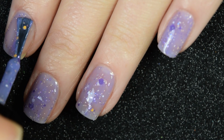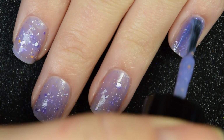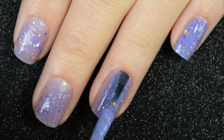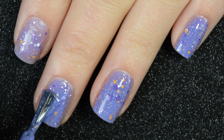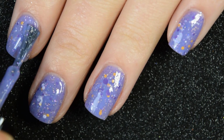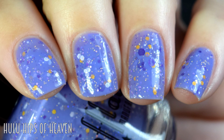Formula is good though. This one is more of a jelly base as opposed to a cream, so depending on your application you may need to go in for 3 coats, but I was satisfied with my coverage in 2. You will want a thicker glossy top coat for this one, something to eat all this glitter, and a peel off base coat. So there's 2 coats.